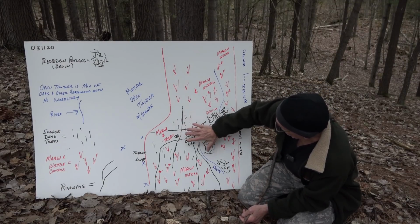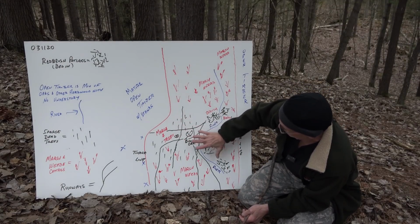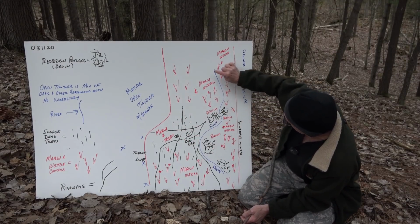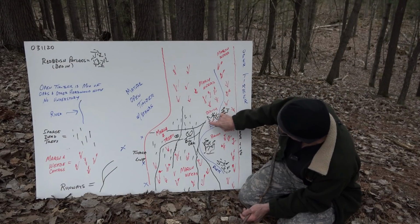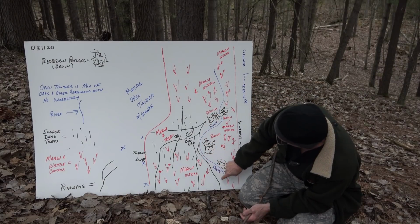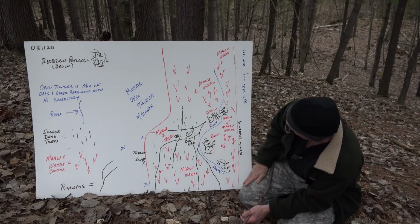But this here is pretty much dry, high ground. So there's always a runway skirting the edge of the river, and it comes over. I cut it off right here, but it comes down, comes over here, skirts down the edge of this river. It's within shooting distance of that oak.